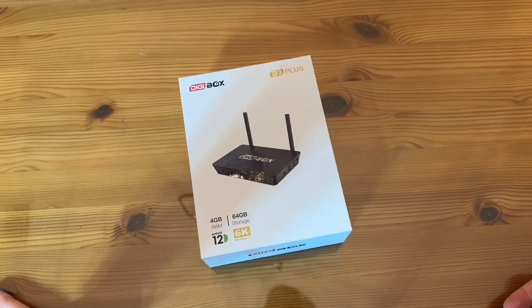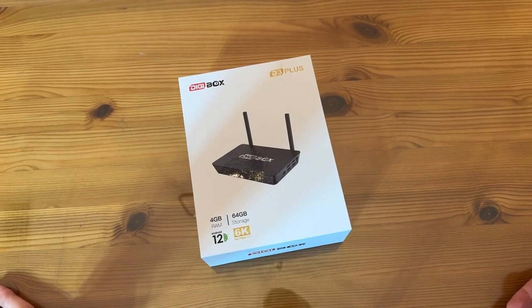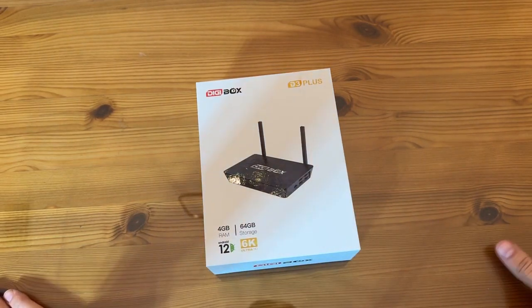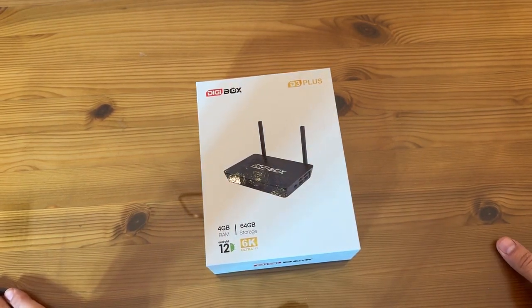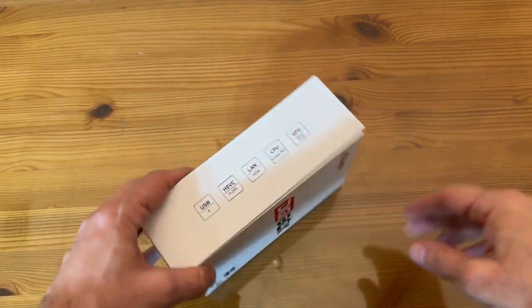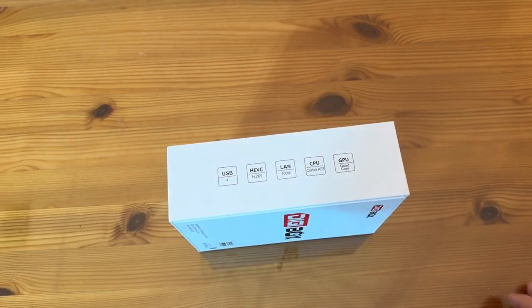All right, folks, now it's time for our up-close portion of the video. Digibox D3 Plus, 4 gigabytes of RAM, Android 12, 6K Ultra HD, and 64 gigabytes of storage. Yeah, so we're talking about fast ability to stream videos like Netflix, Amazon Prime, and everything in between. So if you're looking for something that's going to be a really game-changing device, this is it.